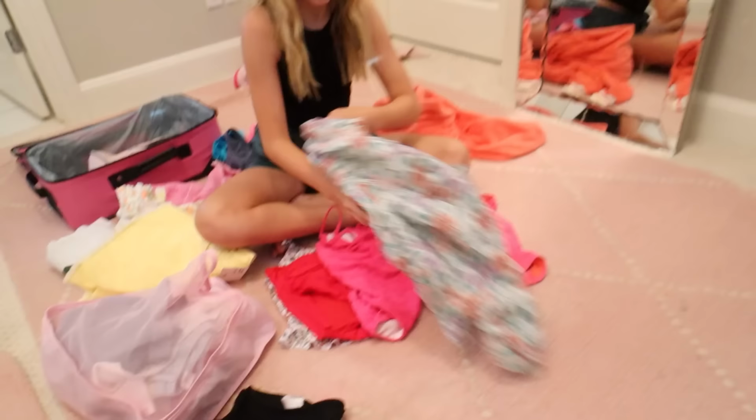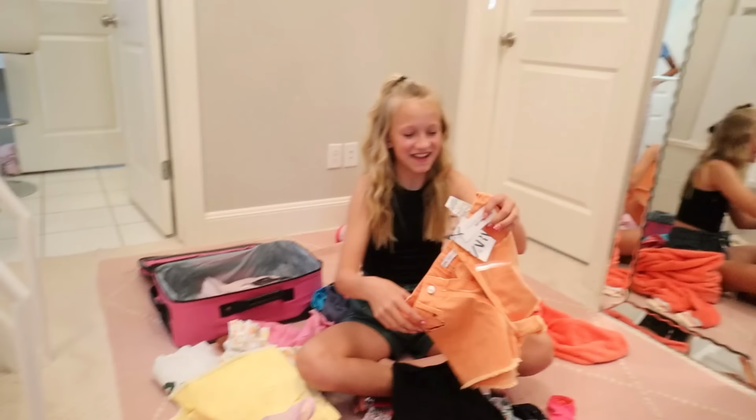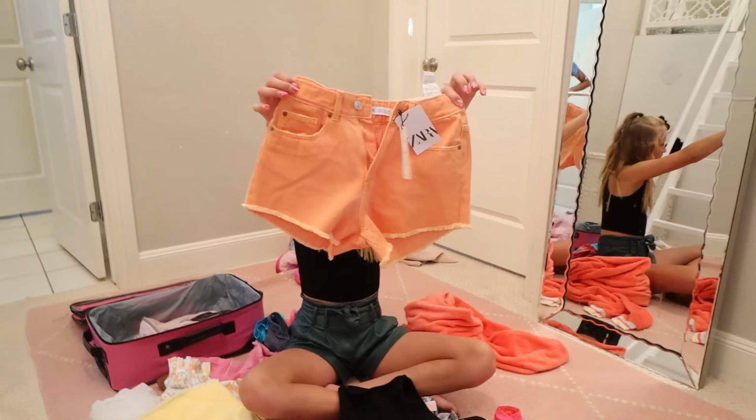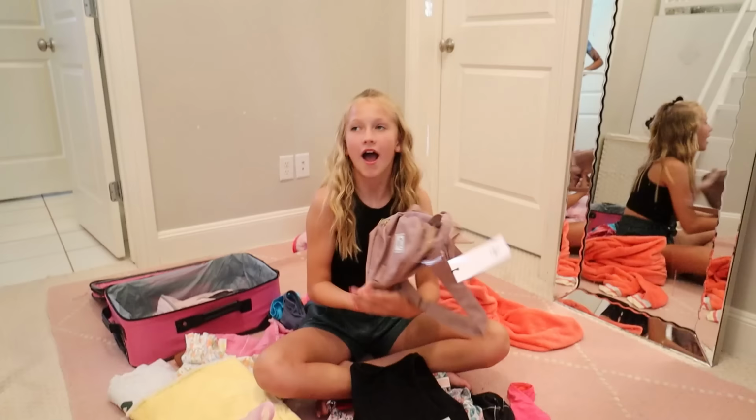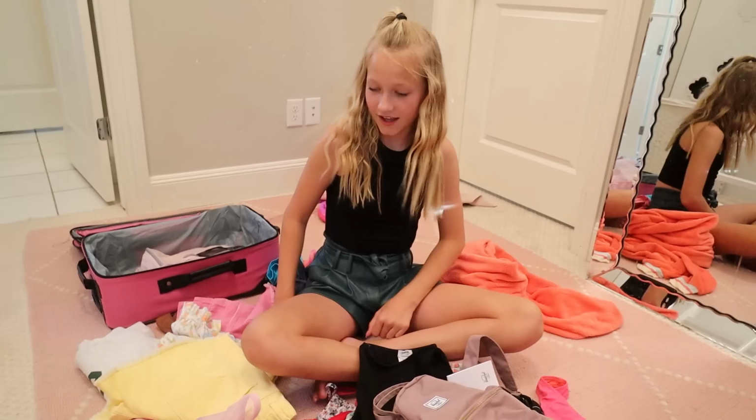It's so pretty. Okay, next is this tank top. And then these orange shorts. And then I got this for my birthday party from someone. Fun. Make that kind of your road trip bag. Yeah, that's what I was talking about. And yeah, that's it. Awesome.